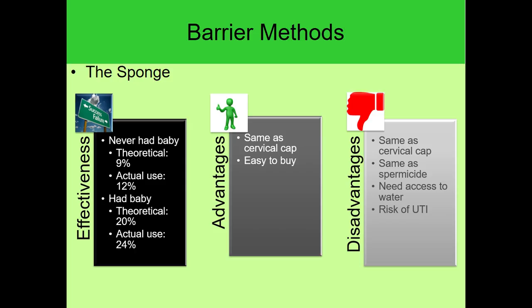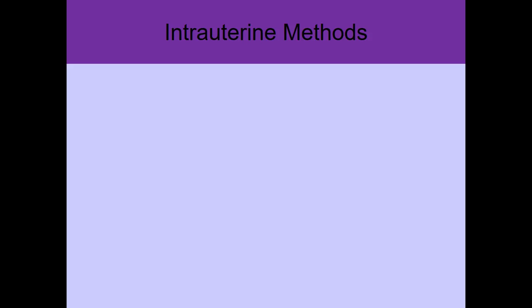And some women who use this method report higher rates of urinary tract infections. It could be that the bulk of the sponge allows the penis to sort of compress on the urethra, and that causes irritation. It could be that the length of time that you need to leave the sponge in afterward is allowing bacteria to develop. It's really unclear, but women who use this method report UTIs at a higher rate.